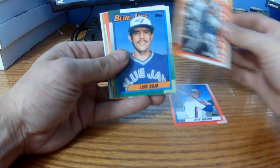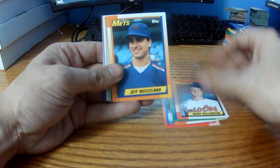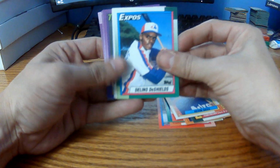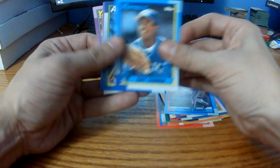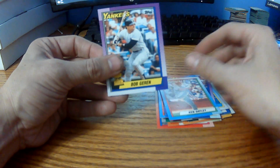There's Cal Ripken, All-Star, Louis Sojo, Mark Williamson, Jeff Musselman, the Dreaded Checklist, Kevin Bass, Delino DeShields, The Propaganda Piece, Jim Corsi, Mike Heath, Greg Maddux, Gary Thurman, Dave Parker, Barry Lyons, Ken Dayley, and Bob Geren.